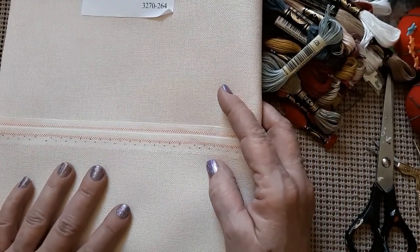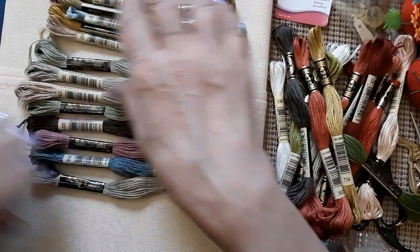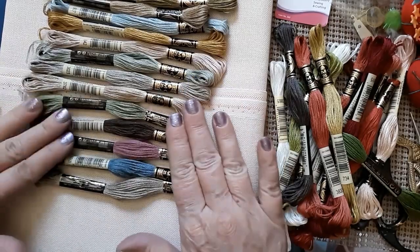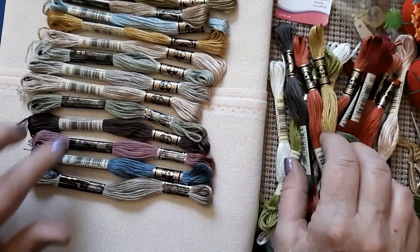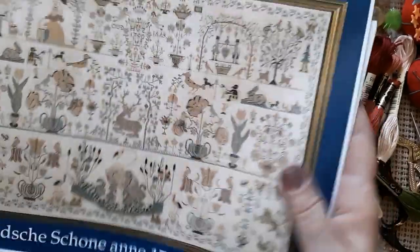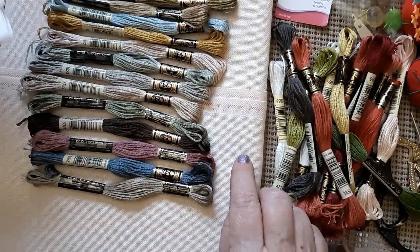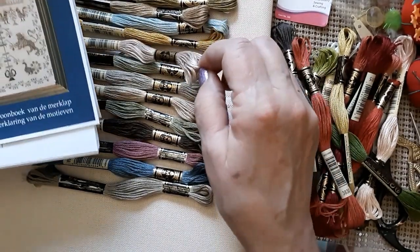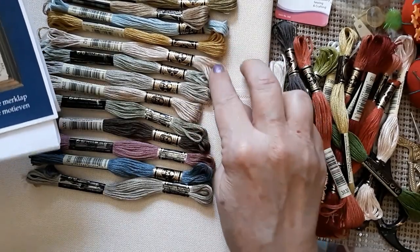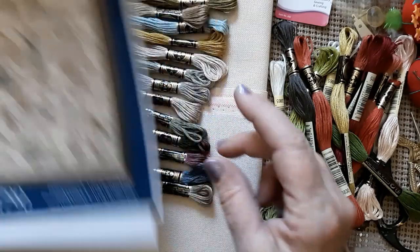And I got all the threads for it, too. Hang on just a second. Okay, I'm back. These are the colors for Dutch Beauty. They're all there. And there was extra of other colors. But as you can see, it's not real dark. I tried to go as light as I could. I may have to rethink this color. It depends where it goes. But we'll see. You know, if it's someplace where it's not going to show, I don't know yet.